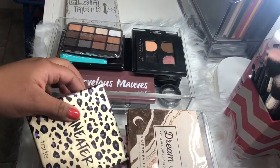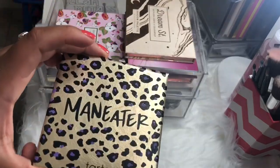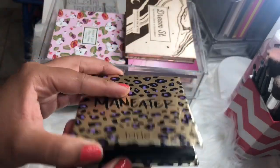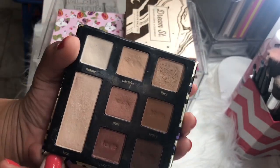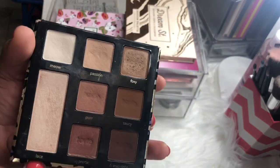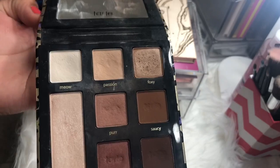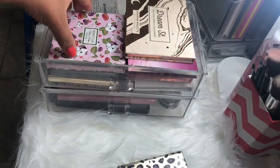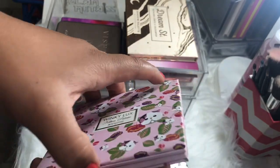The next one I have, let me just stack these, is the Tarte Man Eater palette. And this, I originally just bought for the packaging, but once I got it, I fell in love with it. This was my go-to palette for a very long time. So there's that one.